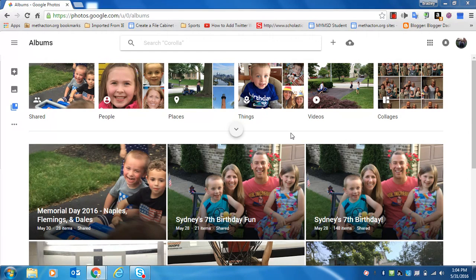This is Google Photos. For those of you who do not already have this or have used it at all, it's awesome. It stores all your photos and videos. It can take your old photos and videos from a computer that you have, and it will store all of them for you by date. It'll also do it by places and by people, all those things.